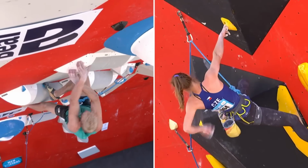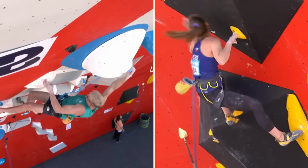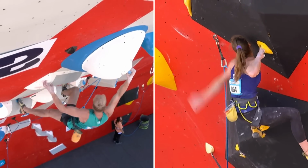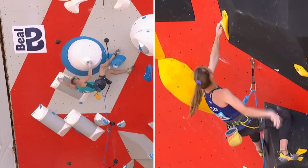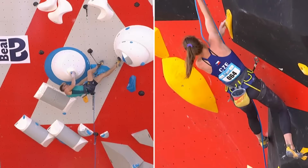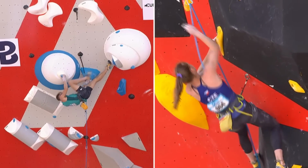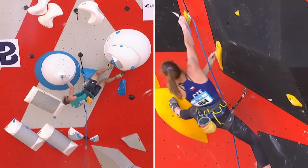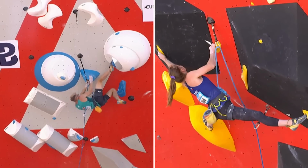Well, Stefan rotates through the batteries. Not on very much with his left hand there as he crimps, reaches above his head. And Eliska makes the blind move up to the left-hand crimp. And it'll be interesting to see how Stefan does this sequence. We've seen 2 attempted beaters and 1 successful one. Feet first, and so far so good.